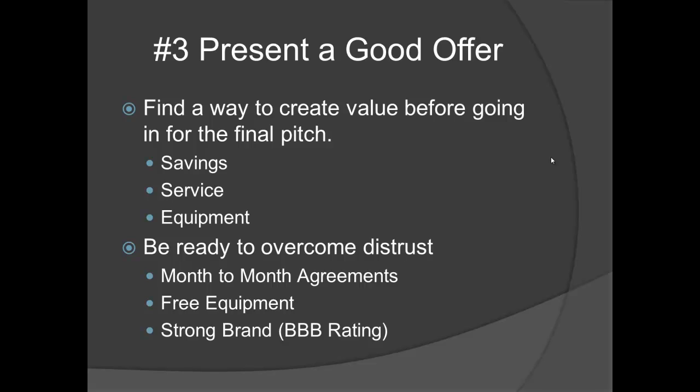So by putting them on a month-to-month agreement, about 70% of your local competition is going to be eliminated, because even if they come in and say, I'll save you 30, 40, 50 bucks a month, the client's going to say, well, do I have to sign a 3-year agreement? If they say yes, the client's going to say, you know what, I'm not interested in that, because they don't want to take that risk. They're happy that they're on a month-to-month agreement. So one of the really important ways to overcome distrust is to have a month-to-month agreement.